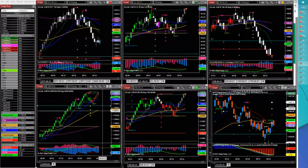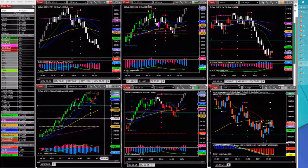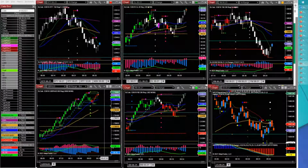So I'm still surviving the pound Aussie trade so far. It doesn't look good, but we'll see. Strong 130, 140 pip move this morning, on pretty much a V reversal. The Russell and the YM are still flat.